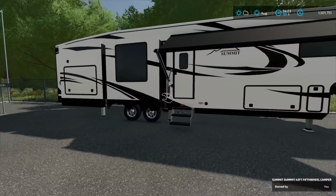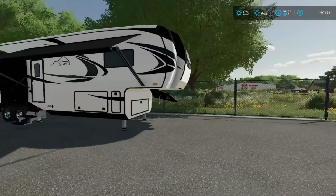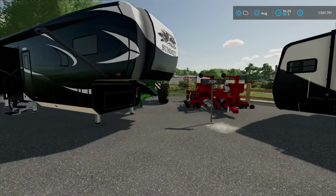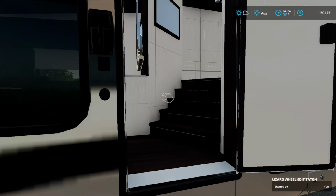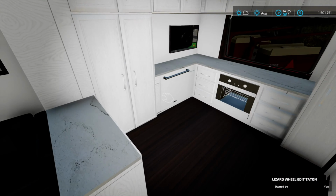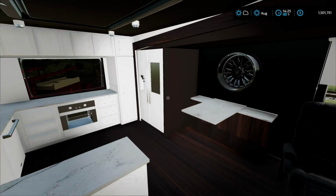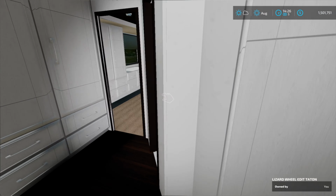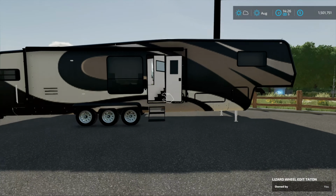Got a lot more campers over here as well. Definitely very high up on the list for what we could get, and there's loads of options as well. 250, I think that's for this one, but definitely looks pretty good. The interior looks amazing. Wow, that's pretty good. You've got a full living setup in here. You could just live here on your own without a house or anything. Got a full kitchen, chairs, TV, and up here is the bedroom. Bit small of an area to get up there, but yeah, that looks pretty good to be honest.